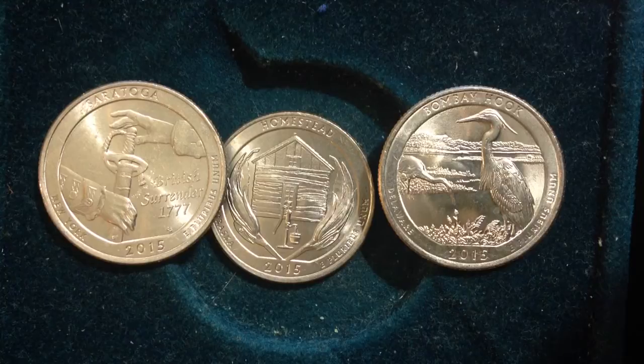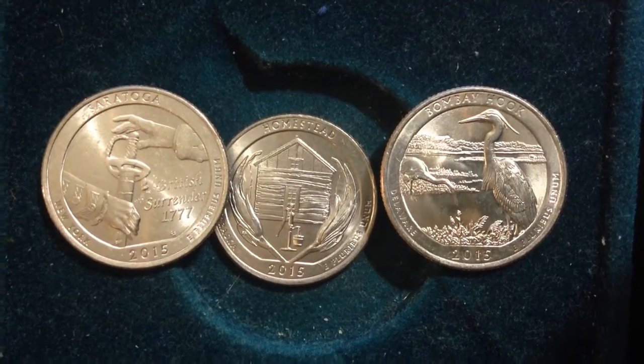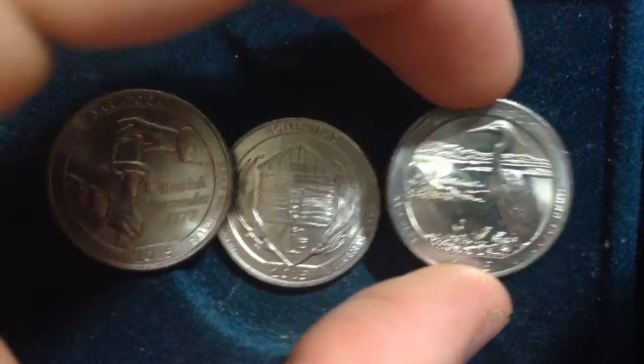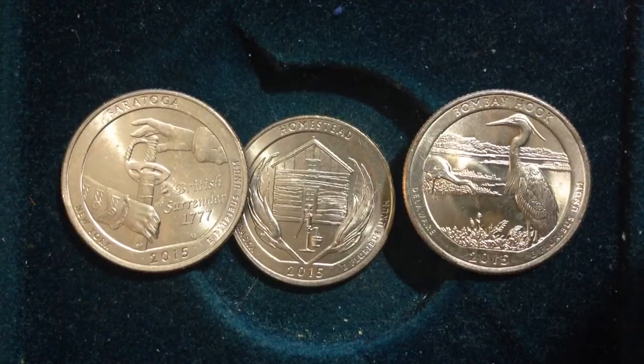So in this video, we're going to feature three potential error coins that are part of the America the Beautiful series. All three of these coins were made in 2015, and there have been some known identified errors related to these coins. So I'm going to use my coins to show you where those errors are so you can check them out on your coins as well.